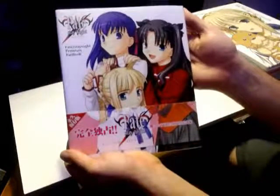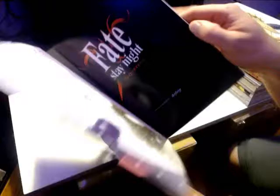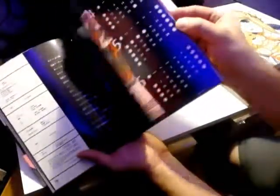Here is the Fate Stay Night premium fan book. Not much to say about this one, just another typical fan book. There is a poster in it. The only thing about this book, though, is it has this section here that is these hard cardboard cutouts. It's supposed to be a calendar.